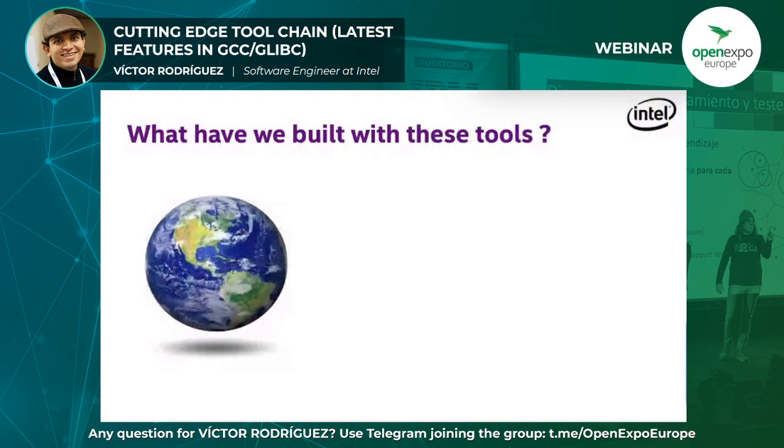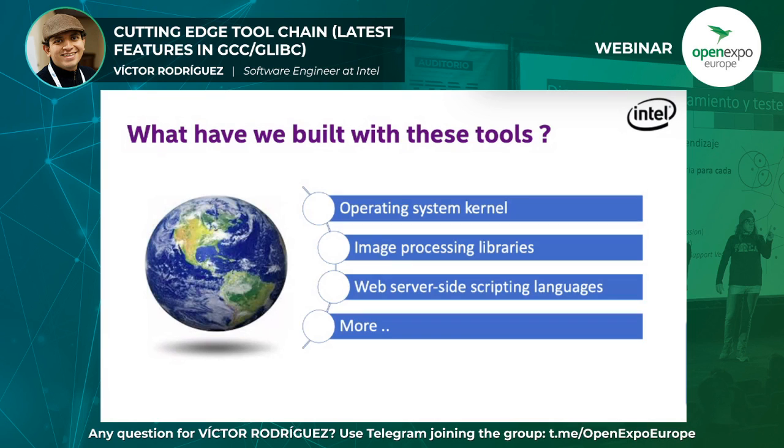Now, what has been built with these tools? Many things. So, operating system kernel. The Linux kernel is built today with the GCC compiler. There are some good efforts, and I'm very happy about that, to move to Clang or the LLVM compiler from Google. And that is important. That is amazing.